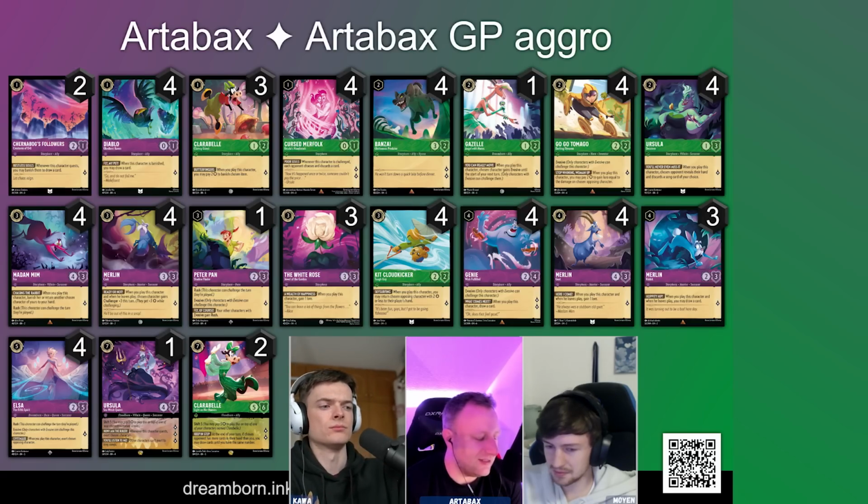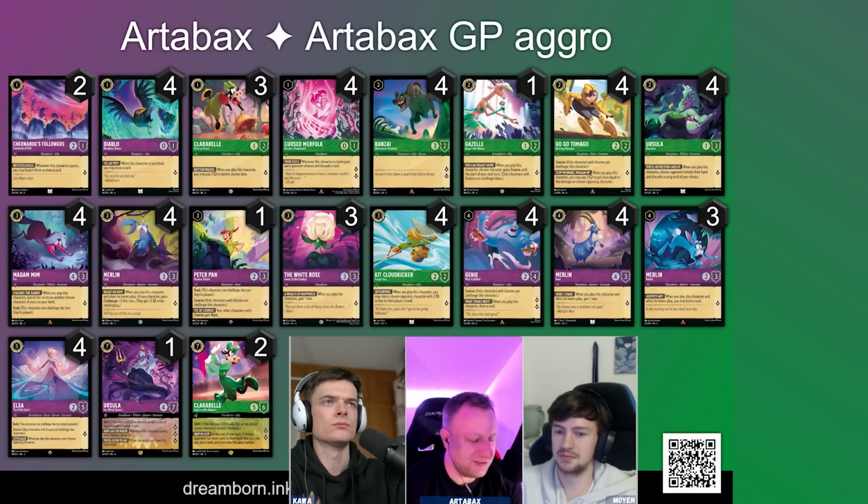I think it's not completely needed. You could play without her. I always like to play with her, with both Clarabelles, because I think it makes us way more versatile. And just the threat of destroying an item is sometimes kind of good to make them not go all in. And the problem is we have Merfolk and Diablo, and even Chernabog I would play maybe even more.